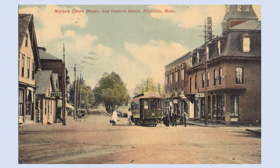This presentation is about the new Morse Block, which is seen in this picture on the left side of the street. The Morse Opera House block, which was covered in a previous presentation, is seen on the right side of the street. This picture was taken at some point after 1900 because that was the year that the streetcars came to Franklin.